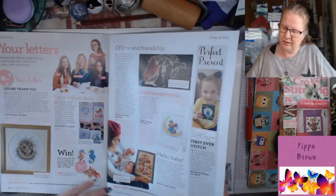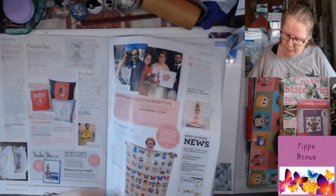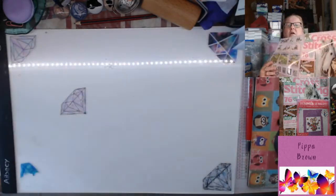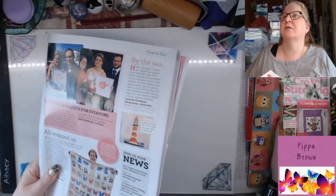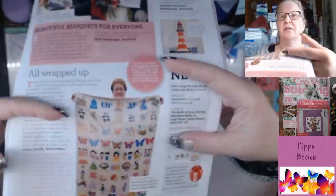And then there's other letters. Somebody has done a quilt with a whole heap of things. I was going to say it's just butterflies. No, it's not. This is where we need to celebrate quilters, right? This is an Afghan quilt. Okay, or Afghan... It says Afghan blanket, okay?